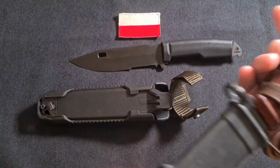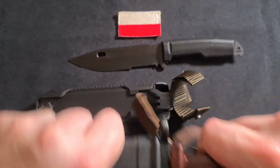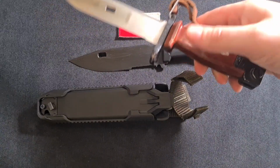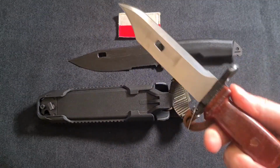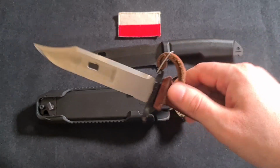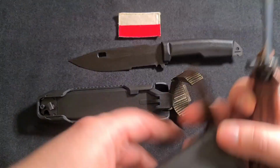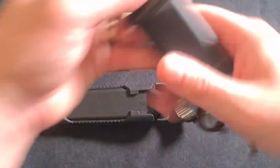Now, with the older AK bayonets, this is what they were using. If you're familiar with AK bayonets, it's pretty standard. Just your bakelite handle, stainless steel blade, no sawback. This is what everyone in the Warsaw Pact, or nearly everyone in the Warsaw Pact, was using, and pretty radical change to what they've gone to here.